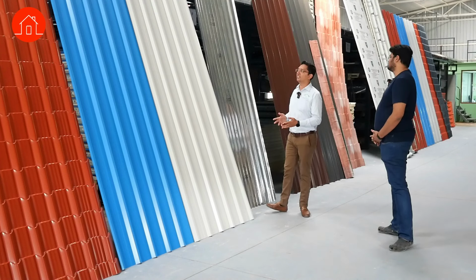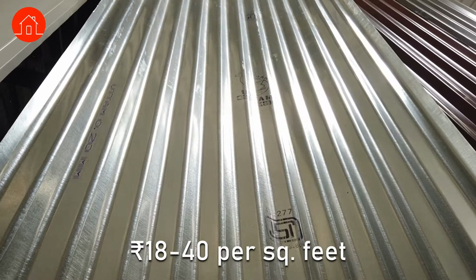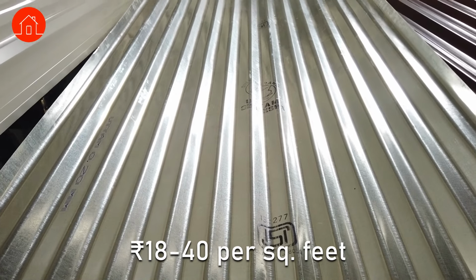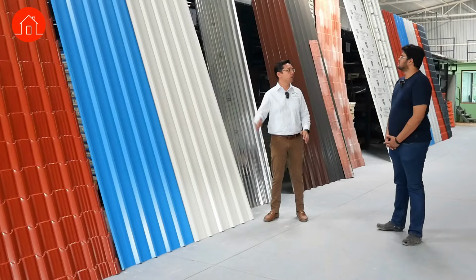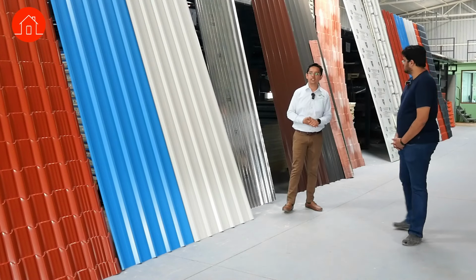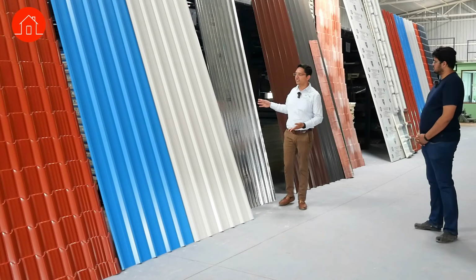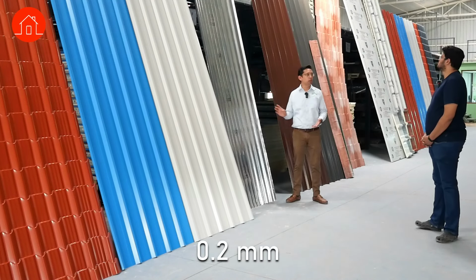What's the range? As I said, this is a GI sheet. The starting range starts at 18 rupees. It goes upwards up to around 40 rupees a square foot, depending on the thickness. There are various thicknesses available. It starts from 0.35 mm with color coated sheets. When it comes to GI sheets, it starts from 0.2 mm.